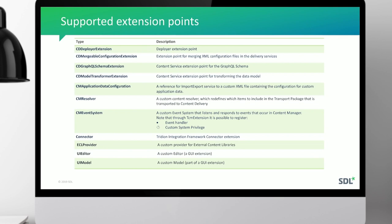Or for those that are actually building storage extensions, those familiar with Tridion Sites, the old storage extensions within Tridion at the delivery layer, these storage extensions can be defined using one of these configuration extension points. The next two extension points, the GraphQL schema extension and the model transformation extension, are used by our new content service in Tridion Sites 9.